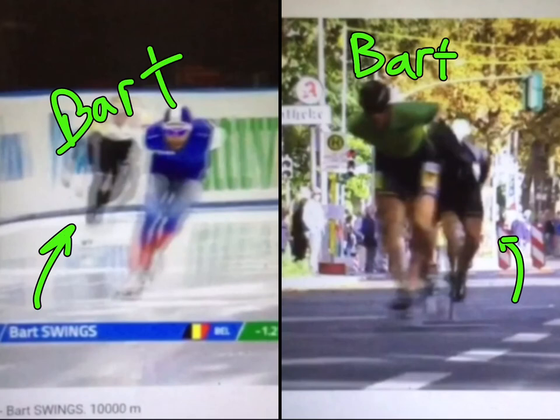What makes a skater great? Bart Swings, the 31-year-old Belgian, won the mass start in 2022, first Belgian to win a gold medal in the Winter Olympics. And more than that, this guy's just a complete badass. He's been out there forever. Great distance skater in long track, great marathoner in inlining, also a great mass start skater and a great all-arounder. So this skater, Bart Swings, does it all.